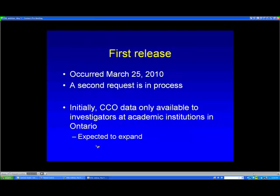So we had our first release of a data set on March 25th. So we're now in this new era of cancer health services research in Ontario. We have a second request that's come in since that's currently in process. There are some initial restrictions. Initially, the Cancer Care Ontario data, so that's primarily the cancer registry, come with the stipulation that they're only available to investigators at academic institutions within Ontario. Now, I'm expecting this to expand in the future.